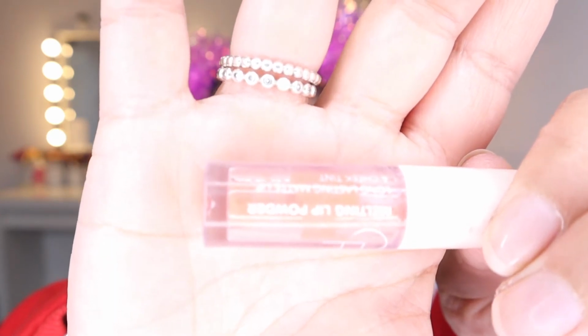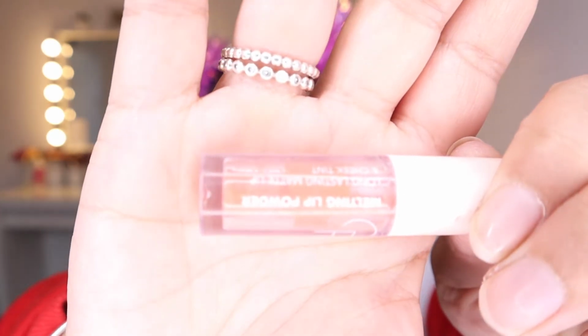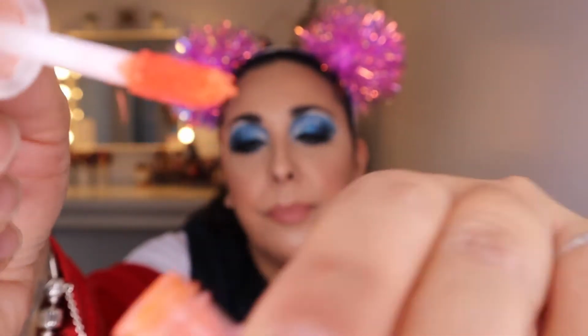This is very strange. This is a CLE, or CLE, I'm not really sure how to pronounce it, melting lip powder, long lasting matte lip and cheek tint. So this is a tint that you can put on your cheeks or your lips, but it's like a powder. It's like a powder and it turns into a liquid. It's really weird. Can you see how it's a powder in the tube? And then I'll open it out and it's a powder, and then I'll do that and it becomes a liquid. It's the most bizarre thing ever.